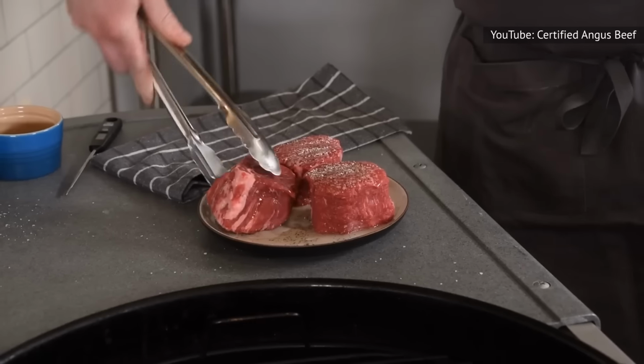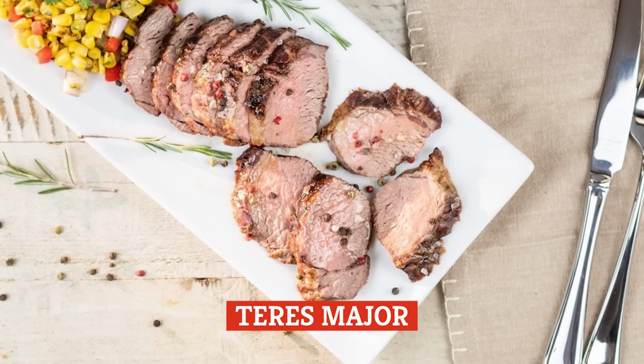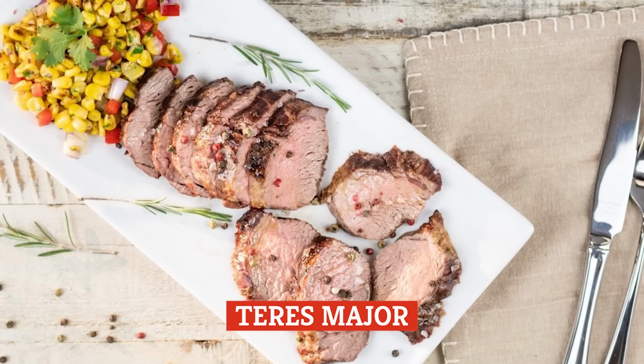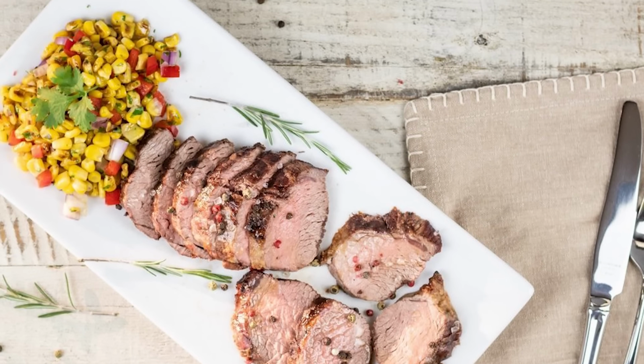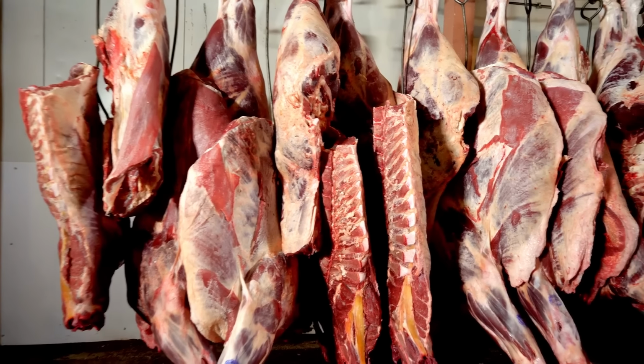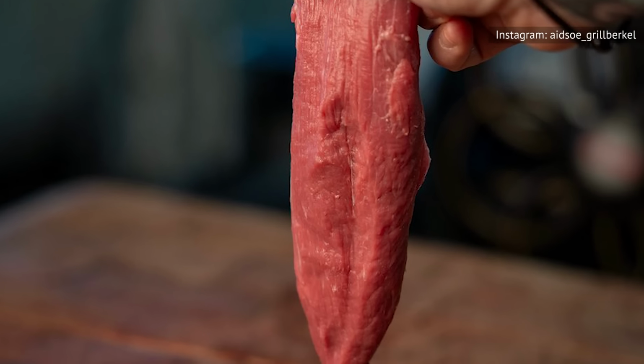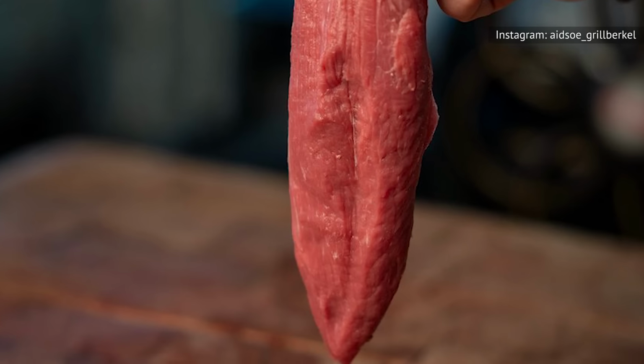It comes from the shoulder or chuck section of the cow. The muscle is called the teres major, and the steak may also be sold under this name. However, beware that it's not the most common cut to find because it's difficult for butchers to remove from the cow, and one cow only yields a few of these steaks. Often, butchers will cut a larger chunk of shoulder and not separate out the shoulder petite tender at all.